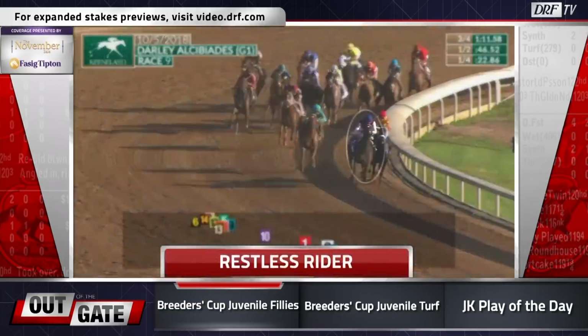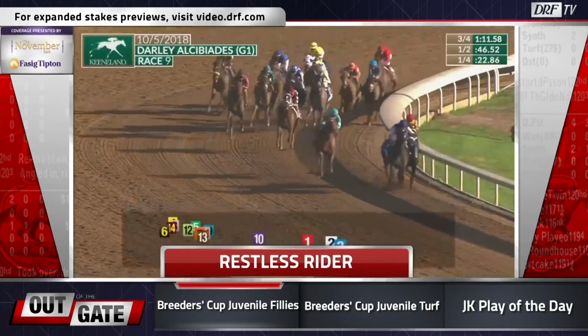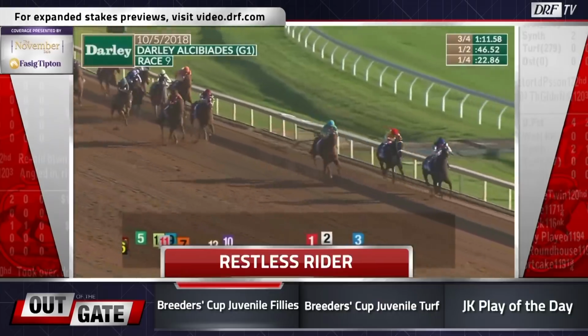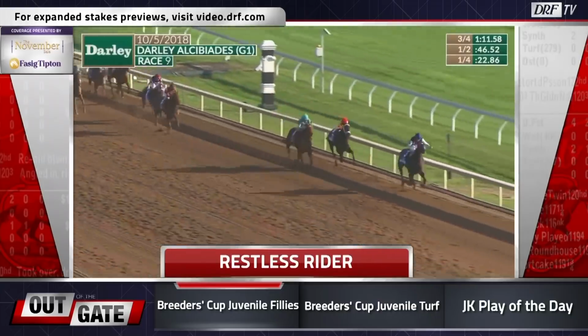They stretched her out for the first time in the Grade 1 Alcibiades. We'll look at that race right now. And listen, she got a really good trip in this race, just sort of sitting in behind. You can see they took her clear at the top of the stretch, and she goes on. I like the way that she finishes this race off there. I think she's going to get a similar trip on Friday, and I think she's really good.